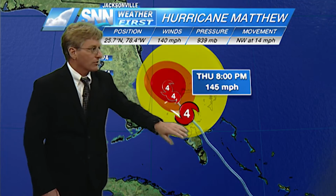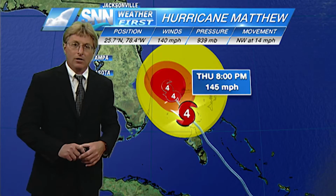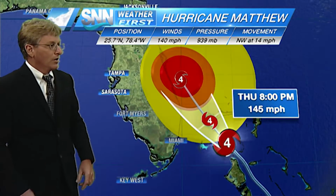Here's our wind field for Matthew. As you can see, it's right here just north of Nassau. The orange is hurricane force winds. The yellow outside is tropical storm force winds. We here in Sarasota are not going to get into the tropical storm force winds sustained. We might see some gusts to 40 miles an hour with some of these passing rain showers as they're coming in from the northeast, moving this direction across the state.